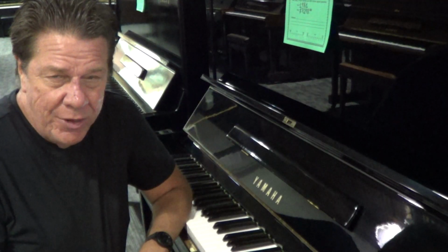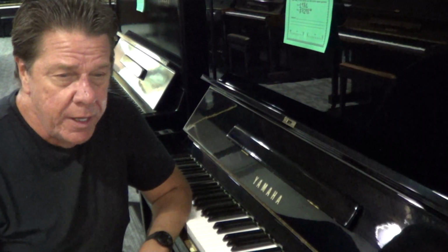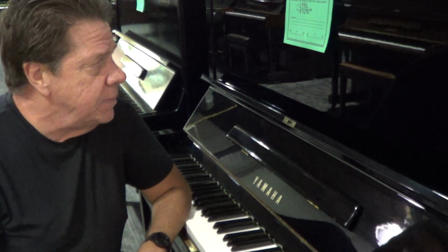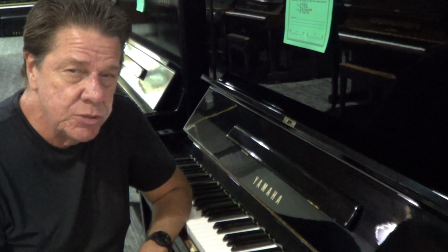You'd be trading down. You want to get into about a 5'6" or bigger grand to give you a better depth and a bigger sound. Of course, a grand action is going to be more refined and quicker and more responsive than an upright. So you gain that as well. But the full $72.98 you can apply here for any piano of greater value with no time limit, and you can trade in as often as you want.